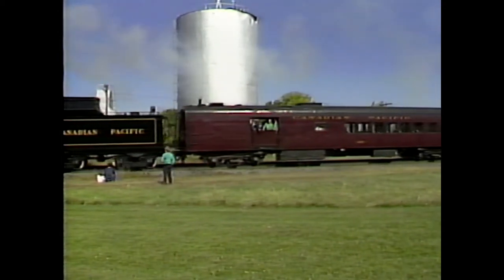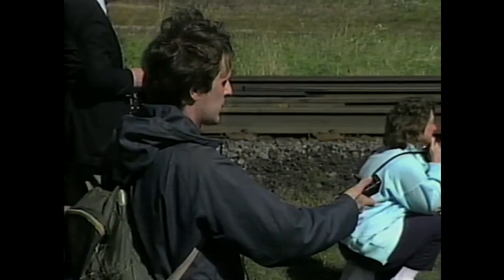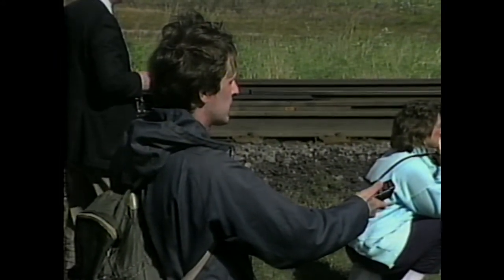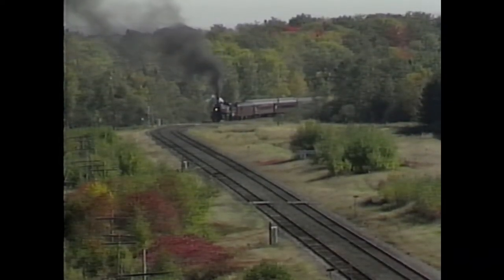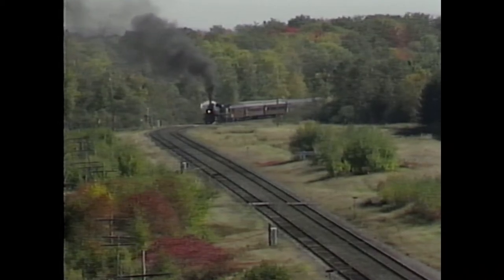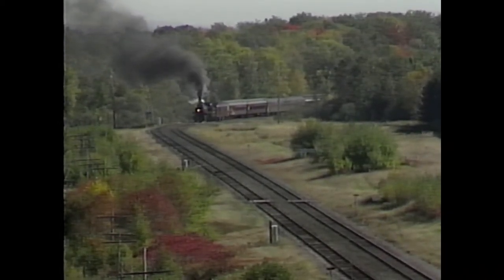Is the scene of another run past. In fact, passengers and onlookers are treated to two run pasts. And what a spectacle! 1201 working hard at speed, her whistle screaming out a signal, and the heavyweight coaches following the blasting Pacific.